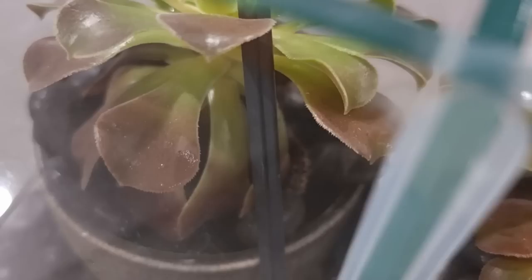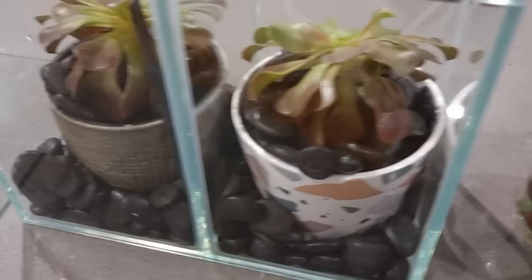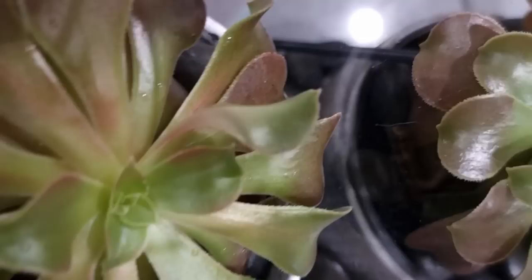I removed the pots from the aquarium and left it in a safe place in the alfresco so they can surface from the soil when they are ready and spread their wings with no obstructions.